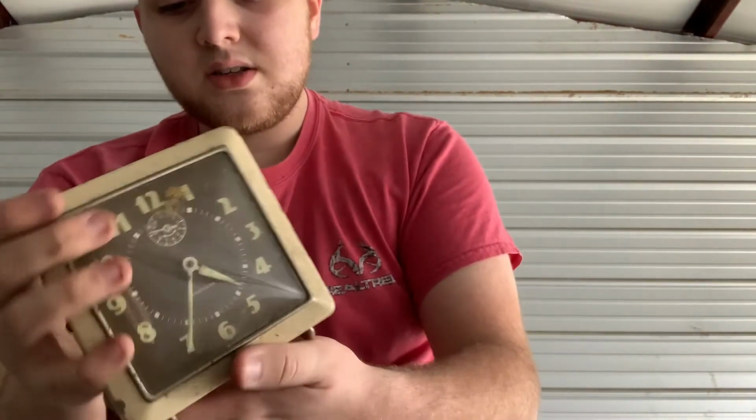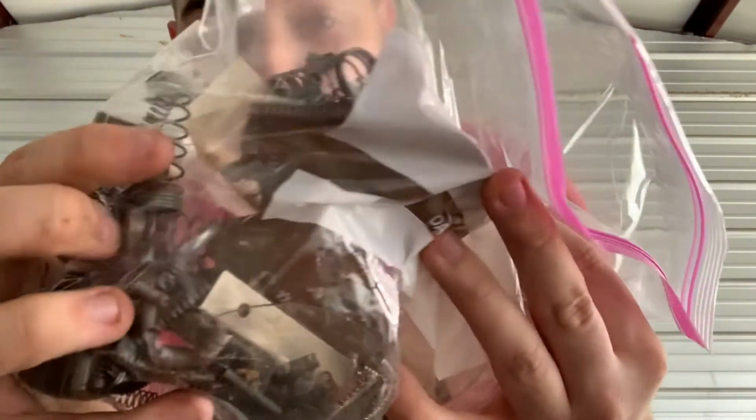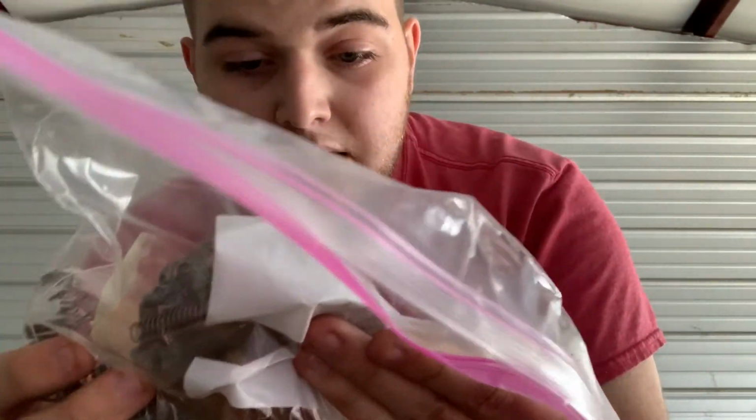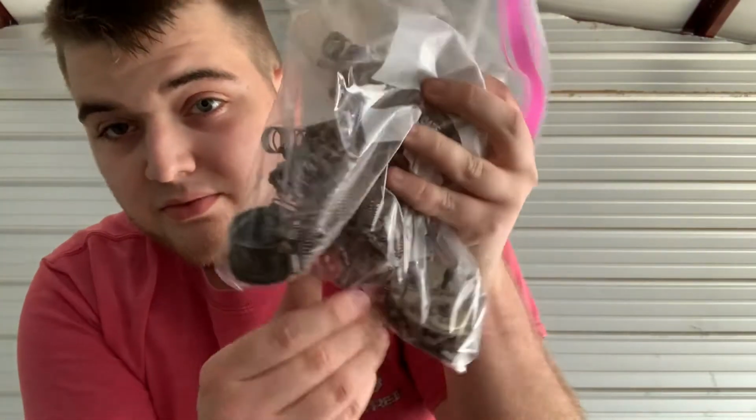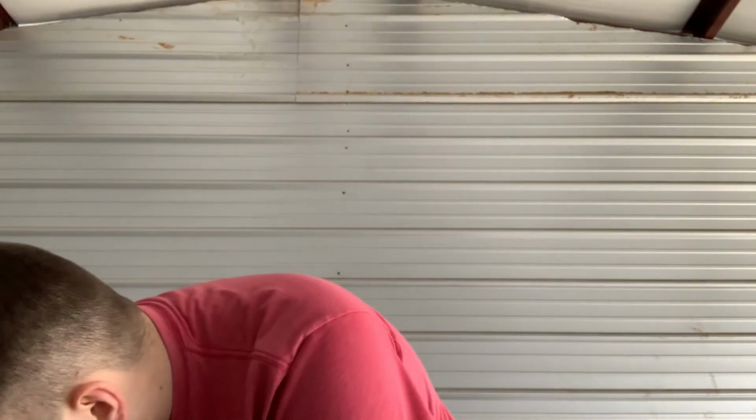This is a West Clocks, very, very old alarm clock. Again, paid $5 for this entire box right here. And some mainsprings. This is a Waltham. It's a bunch of springs and brackets and random crap like that. And then get into this other stuff.